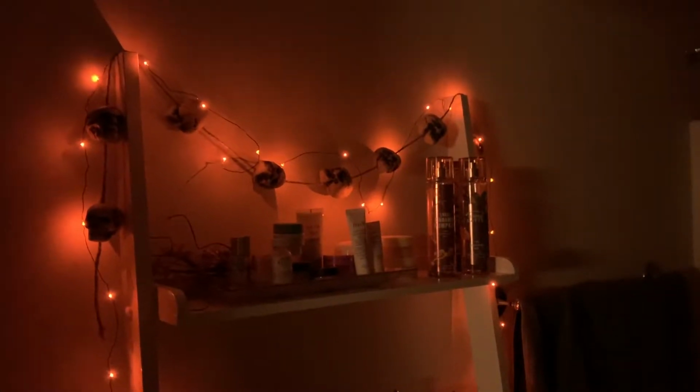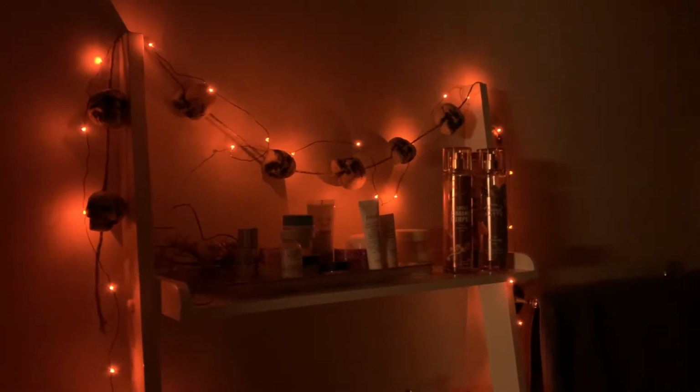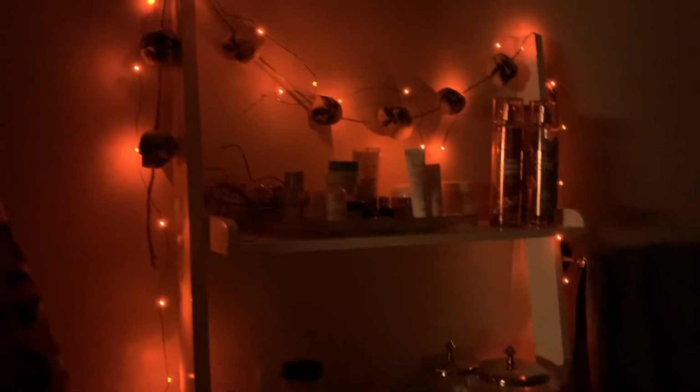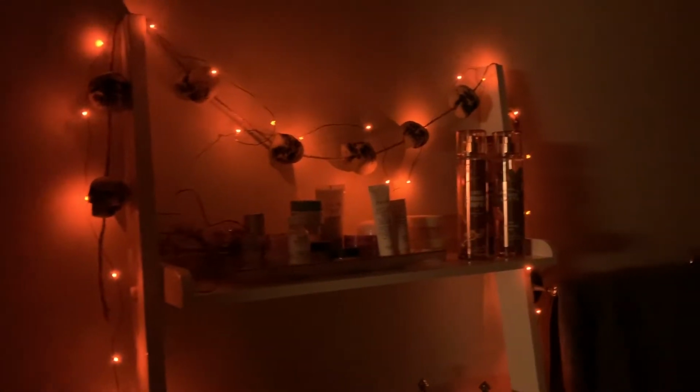And then the only thing I changed from the fall video in my bathroom is adding these orange lights and the skulls. I left all my fall decorations on there, as you can see, and I didn't do anything with my counters.